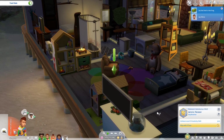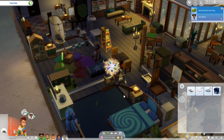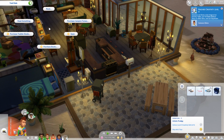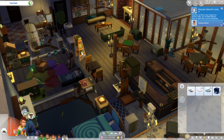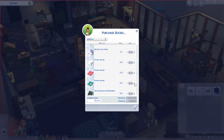He needs to achieve level 3 of creativity. His fun is finally up there. So, and he got to level 4. So that's good. And why don't we come in here and purchase books? I don't think we bought this already. Under children, we want to buy him a journal. There we go.